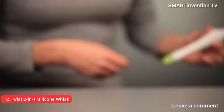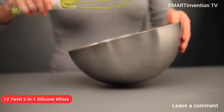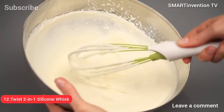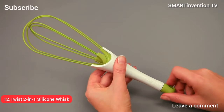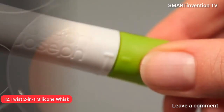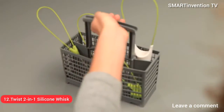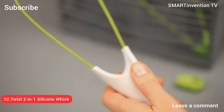Twist 2-in-1 silicone whisk. This innovative product incorporates 2 essential whisks in one stylish design. As a flat whisk, Twist is ideal for mixing sauces in low pans or for making gravy in roasting trays. Its silicone-coated steel wires are suitable for non-stick cookware and are perfect for combining ingredients, preventing them from burning on the bottom of a pan. With a simple turn of the handle, Twist also becomes a highly effective balloon whisk, allowing egg whites to be whipped into perfect peaks. The Twist whisk can be easily dismantled by removing the bottom knob for cleaning.